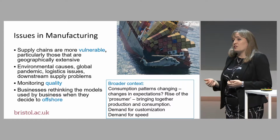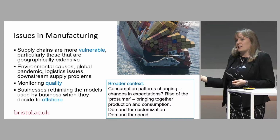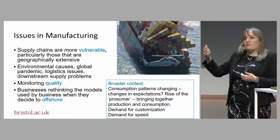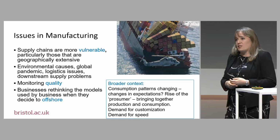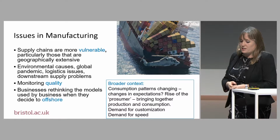It's harder to monitor and control your relationships with your suppliers if they're more geographically extensive. That's a broad assumption, but it can present challenges, and it also can be harder for you to monitor the quality of your supply when you have geographically extensive supply chains.